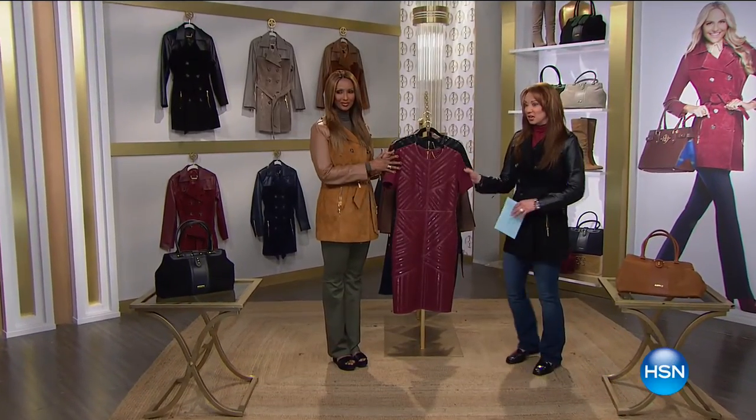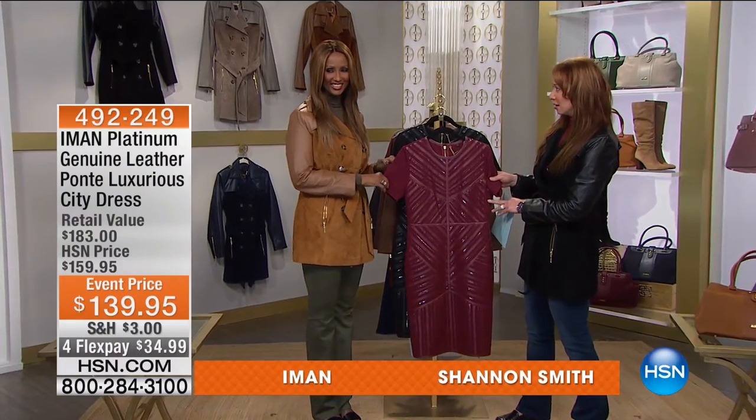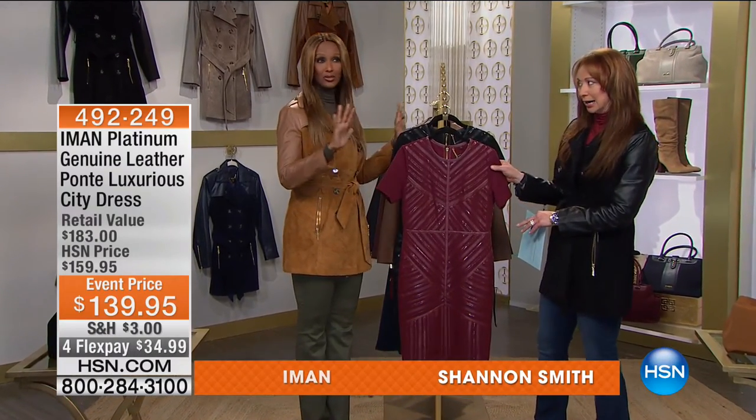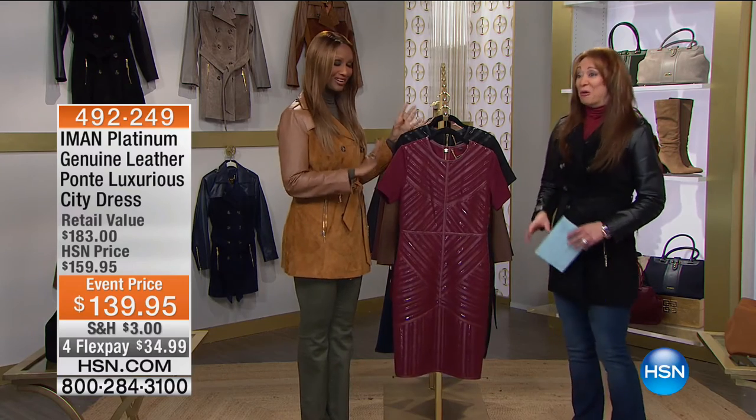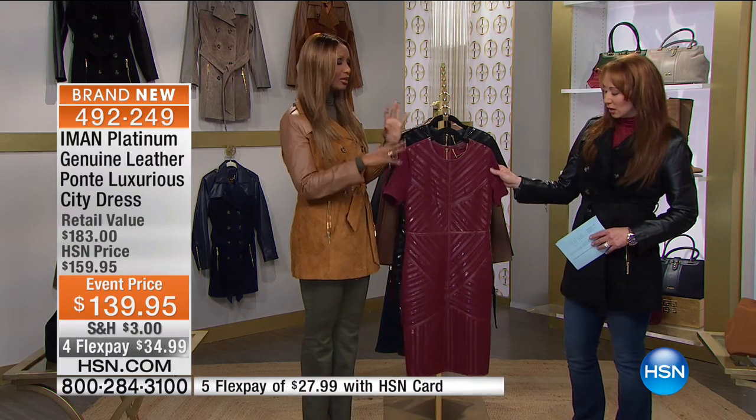The cameras weren't even on, and I'm like, I know. Oh, I'm having dress lust. I know. We only did two colors. Yeah, I know. We only did two colors. Yeah. This is really beyond a perfection.